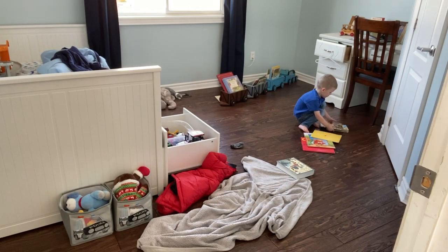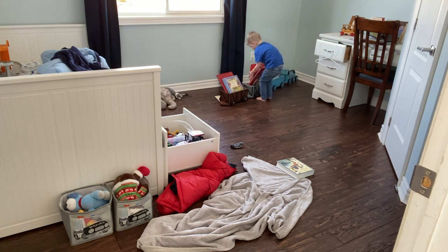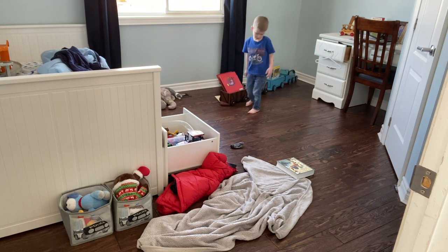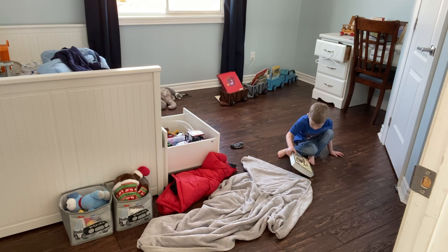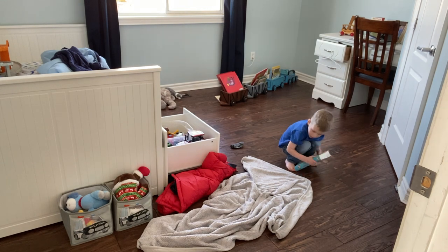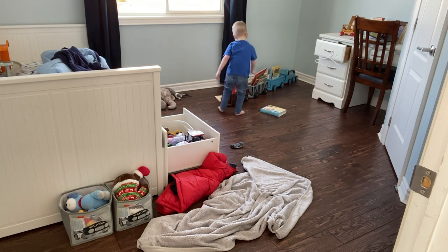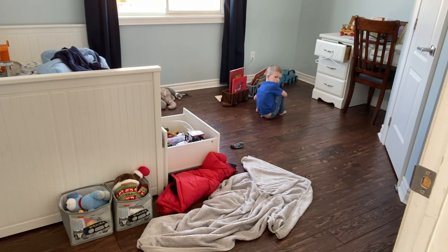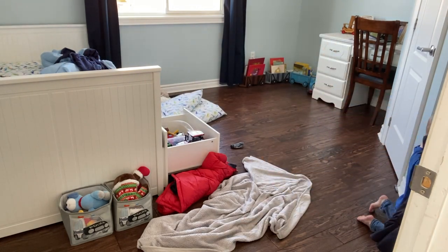Now we move on into Silas's room. He cleans his own room. He makes his own mess. He cleans it up. And so I will go in here and there and help him fold a blanket or two and help him figure out what way the blanket goes on his bed. And so I do go in for that, but he cleans the rest of it up.